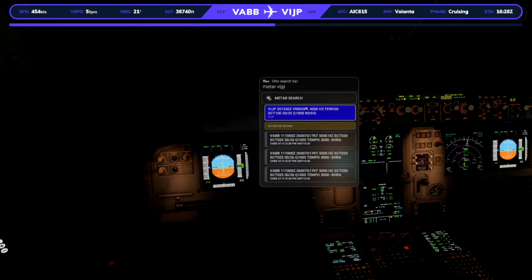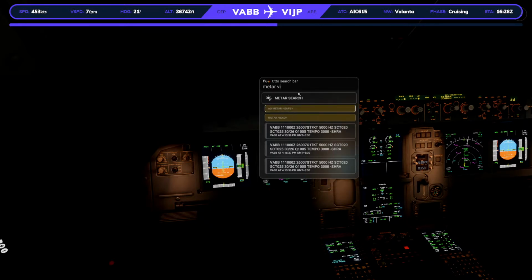Visibility is good, 4 kilometers in hazy conditions, with few clouds at 3000, scattered at 10,000. Temperature 30, not bad. Jaipur is doing pretty okay. Dew point 25, QNH of 1008, and no significant weather is expected. Let's check our alternate weather.